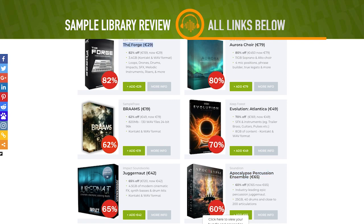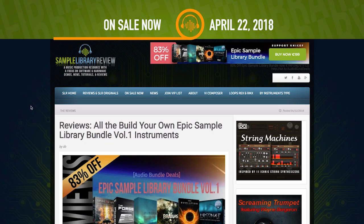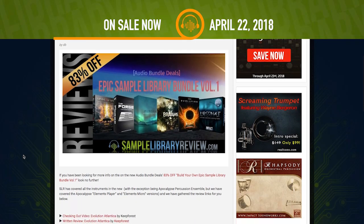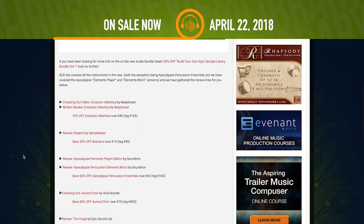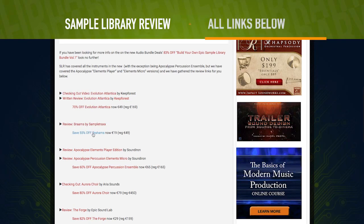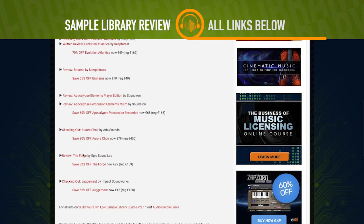And then the Forge Epic Sound Lab. This is just a cornucopia of impacts, loops, drones, drums, so many different sounds, really cool stuff. I'll include a link to take you over to our summary review page because we have done reviews of all these instruments in the past, so you can check out the reviews as well as learn what the instruments sound like from a lot of these video reviews.